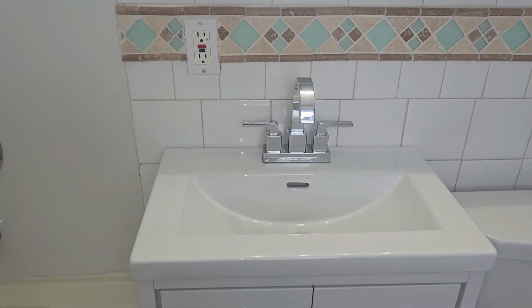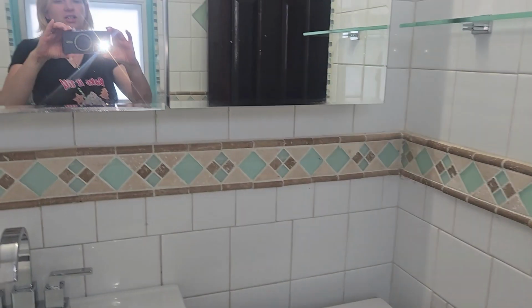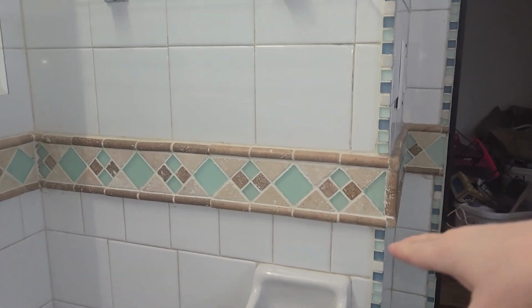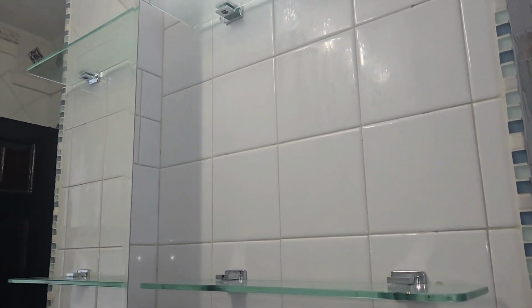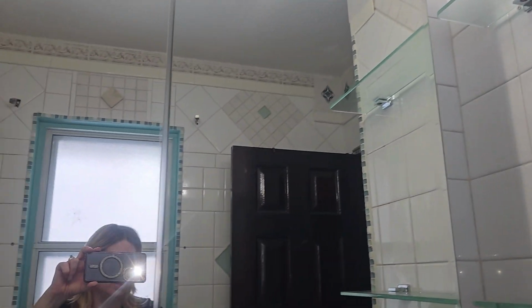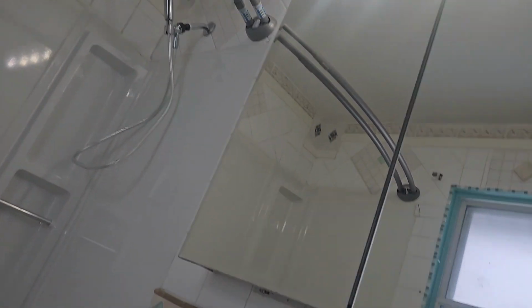So I got the sink and toilet all done, and most of the lower walls, like anything below this trim, so I just have to do the walls up there. And so now I'm just going to do the glass. So I can actually film while I'm doing this. I just dropped my cloth.